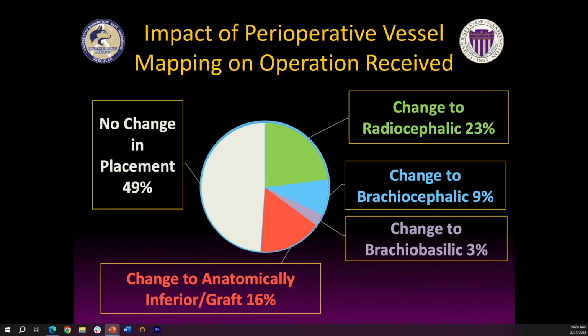35% of our patients were changed to a more favorable access site. 23% of our patients benefited from a change to a radiocephalic fistula, 9% to a brachiocephalic fistula from either previously planned graft or brachiobasilic fistula, and 3% to a brachiobasilic fistula from a previously planned graft.